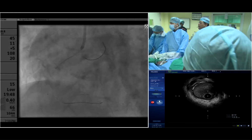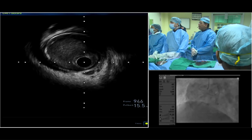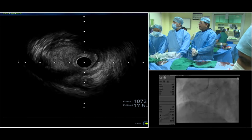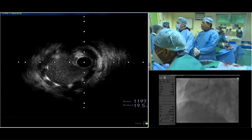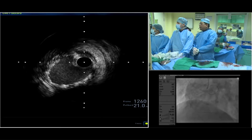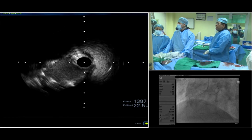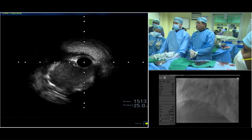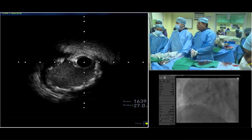Okay. Now probably our stent will come. So it's a normal segment which we targeted. Now the stent will come. So yeah, so the stent has placed in a beautiful place. Okay, so we can go a little bit high distal edge, and we have to see the ostium. So when we dilated, we left the distal edge.